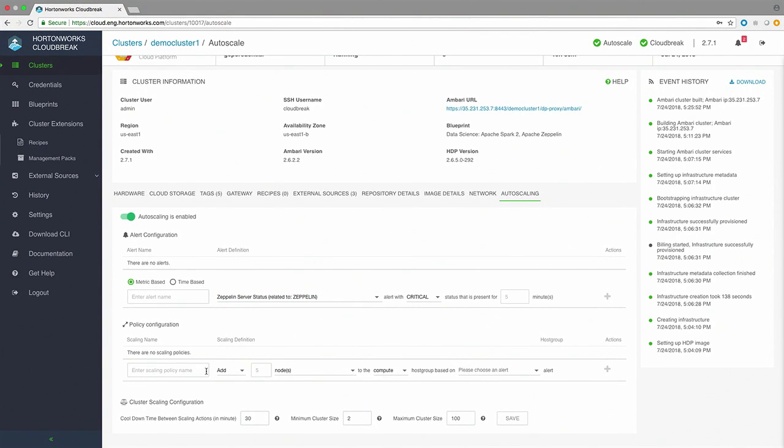And then from the auto-scaling policies perspective, again, you can add nodes, you can remove nodes, you can also set the number of nodes to a particular number that you want, and then you define which host group this policy applies to.